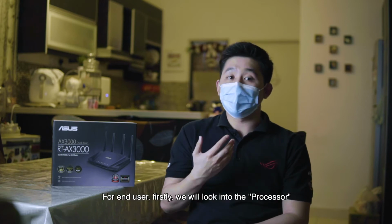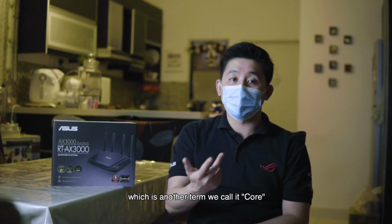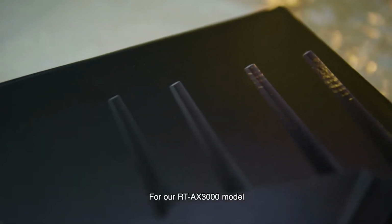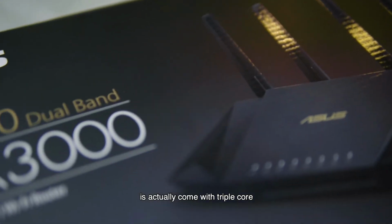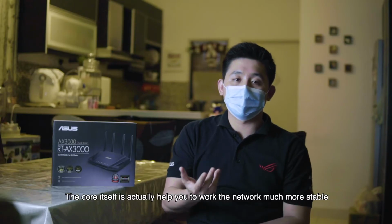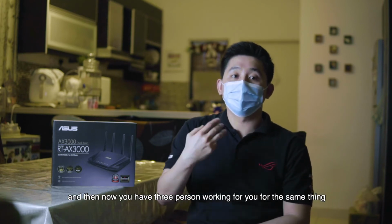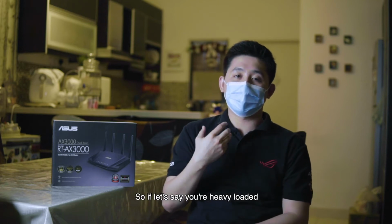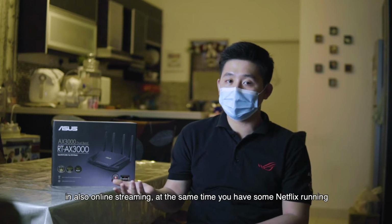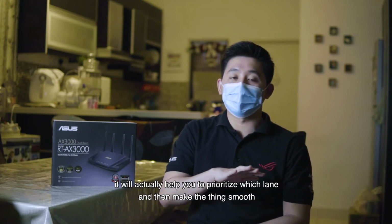For end users, firstly you look into the processor, which we also call the core, and also the RAM. Our RTAX 3000 model comes with a triple core. The cores help the network work much more stably, in the sense that instead of one person working, you now have three people working for you on the same things. So if you are heavily loaded with online streaming, and you have some Netflix running at the same time, it will help prioritize which lane and keep things smooth.